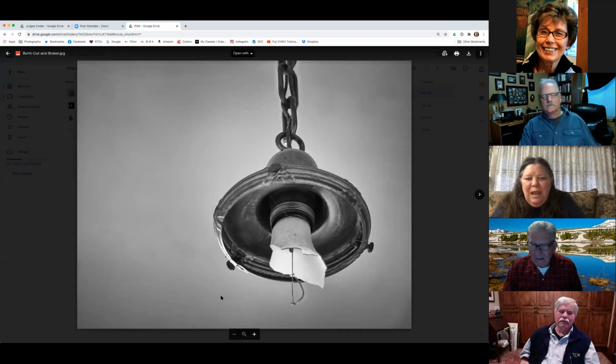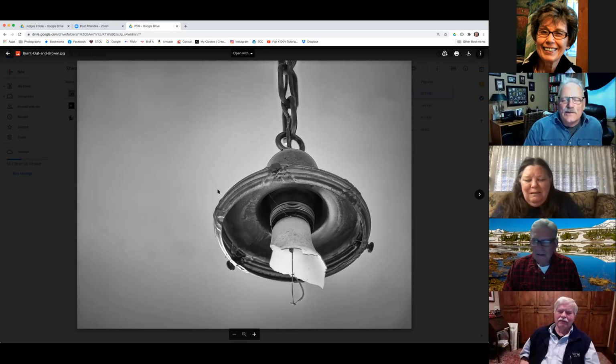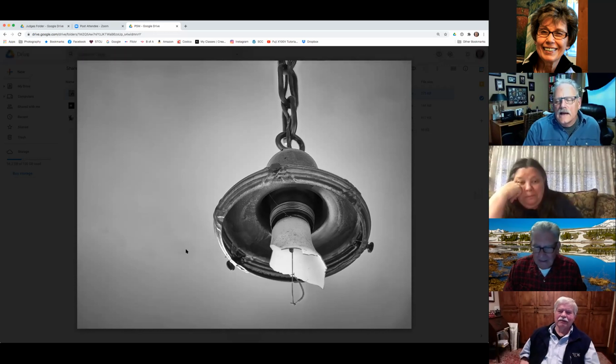Burnt out and broken. This is so different than the glamour. I think it was the glamour, the chandelier photo, but almost exactly the same composition. And there's that crazy little spider still at work. Although I think that the spider web works really well on this one because this does look old and, you know, broken, obviously is broken.